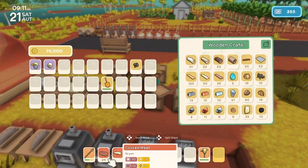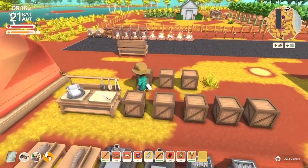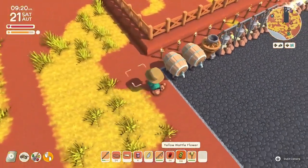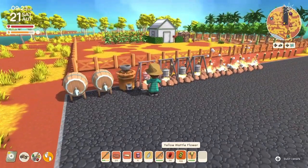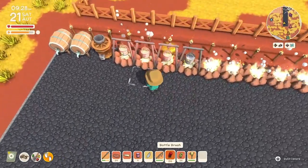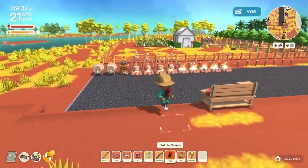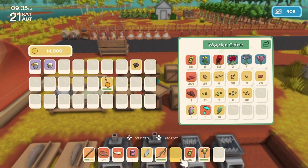Okay, let's grab some more flowers and see if we can give it another try. Take some of the wattles and some of the bottle brush. Okay. Yeah, neither of those are going in there. I wonder if I can put them in here. Okay, yeah, I can get them in here. Let's cook up some more. And we got our milestone for walking 500 meters, I guess. Okay, we'll put this away.